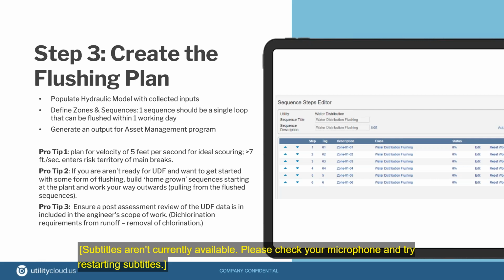Again, some good rules of thumb here, regardless of which path you take to defining your zones and sequences. One is really thinking about starting at the source and working outwards from that point, as a principle of designing the UDF program. The second is that as far as linking your sequences, apologies if this is obvious, but you want to be pulling from clean water segments. Each segment you want to reach should be one that's already flushed, already passed your turbidity tests and is already cleared. So you really want to think about starting at that source and going outward. Again, that's an area where an engineering firm would be helpful in designing that.